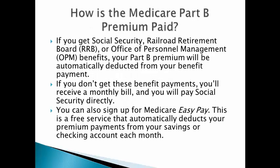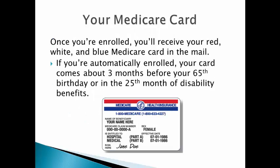How is the Medicare Part B premium paid? If you get Social Security, Railroad Retirement Board, or Office of Personnel Management benefits, your Part B premium will be automatically deducted from your benefit payment. If you don't get these benefit payments, you'll receive a monthly bill and you will pay Social Security directly. You can also sign up for Medicare Easy Pay. This is a free service that automatically deducts your premium payments from your savings or checking account each month.